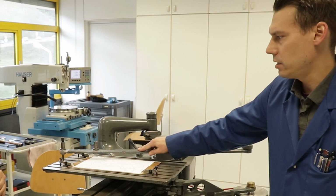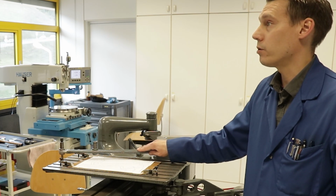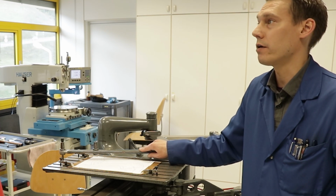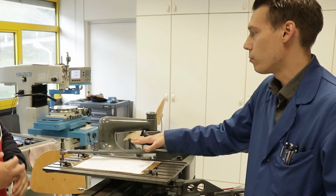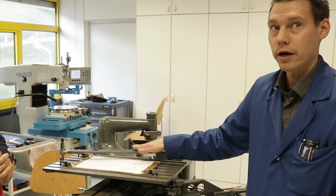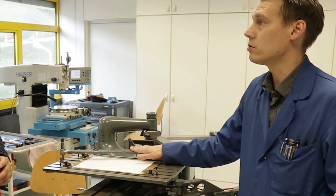This is the last machine I bought. Actually, I bought it from my case maker, the guy who made the white gold case for the Patek Philippe that I wrote an article on SGX with. He didn't need this anymore because he can also do hand engraving. This is a pantograph, and a pantograph is a machine which you use to engrave.